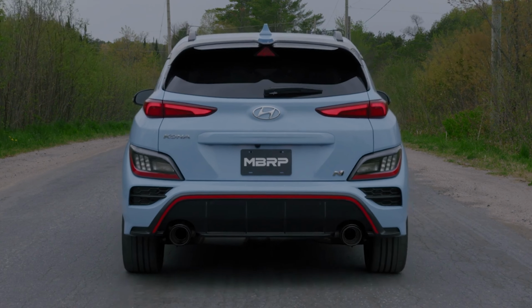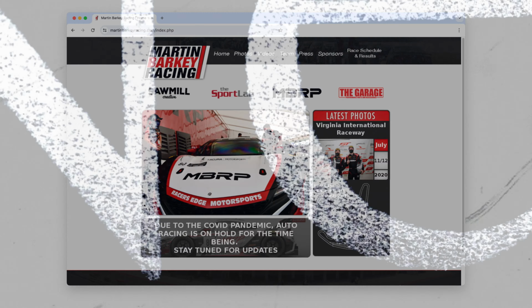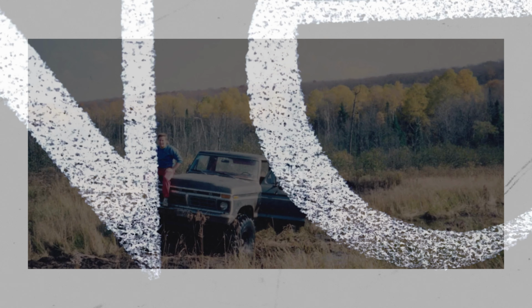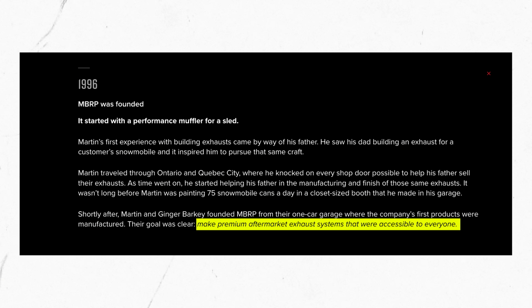Next, we go all the way to Canada for the last manufacturer on this list with MBRP, which stands for Martin Barkey Racing Products, with Martin Barkey being a decorated racer with his race team. Him and his wife Ginger founded MBRP to make premium aftermarket exhaust systems that were accessible to everyone. Definitely something I can get behind.